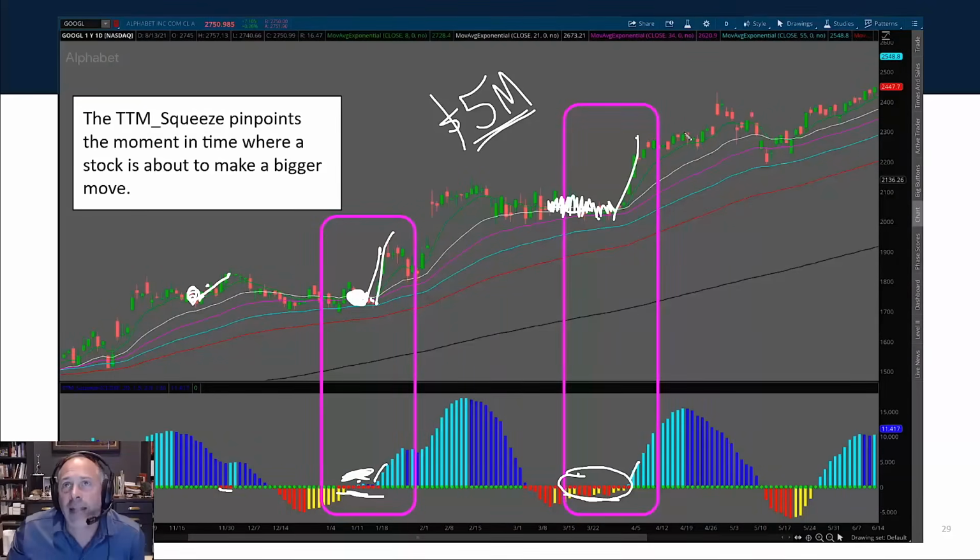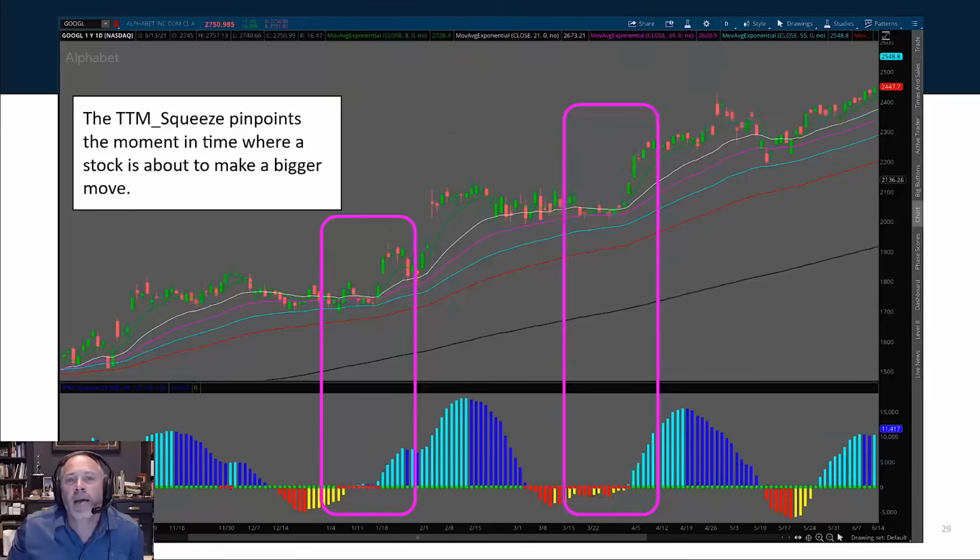Now, I didn't trade any of this. There was no squeeze. Why? After I traded Google like that, everybody in the room is asking, oh my God, when's our next Google trade? I'm like, when there's a setup, right? And there's no setup, no trade.